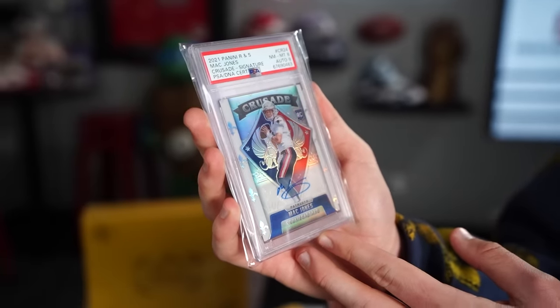Crusader. Big Mac Jones. I've literally never seen these cards. I'm seeing so many unique cards I've never seen. The only thing that stops this card from being insane is Bailey Zappe. But you didn't have to say it.